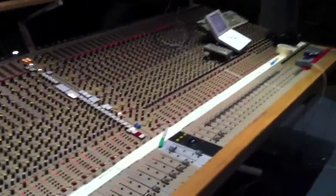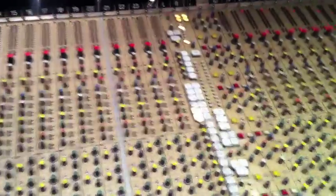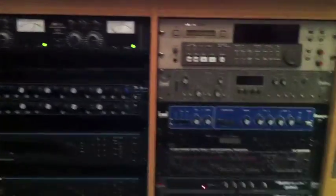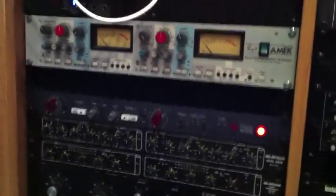It was the last one that was ever built, I believe, in the early 1980s. It's fantastic. Got some curious little automation. They've got some great vintage kit. These lovely Neve compressors. What's great about this studio, it's in the heart of the West End, and there's very few studios left in London. Good Pro Tools rig.